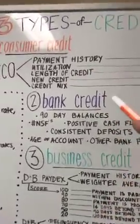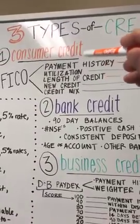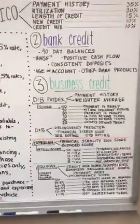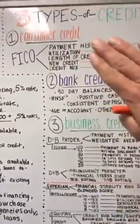The problem with that is that then they max out their utilization, they tank their consumer scores, then they lose the ability to get all kinds of business credit lines that are based on consumer credit because their scores are too low, their utilization is too high. Don't make that mistake. Use business credit to be able to fund your business. Leave your consumer credit alone.